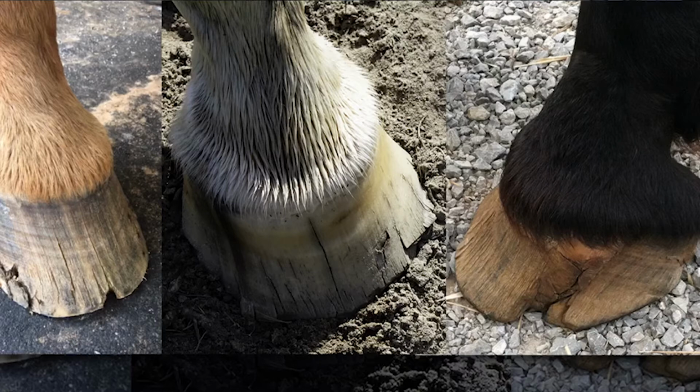Looks like we even got a little chip or a little crack there in the toe itself. The foot there in the middle, on the right-hand side of the hoof capsule, it looks like we got some flaring out that's taking place there. It looks like that side of the hoof wall itself is trying to chip off or break off. And then that third foot is pretty nasty there.